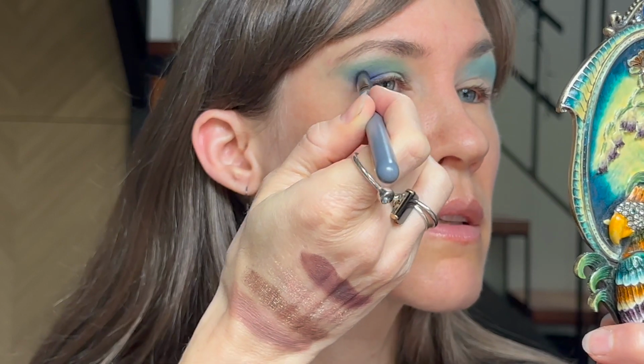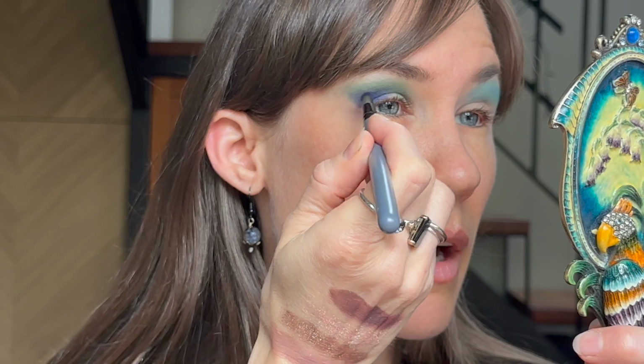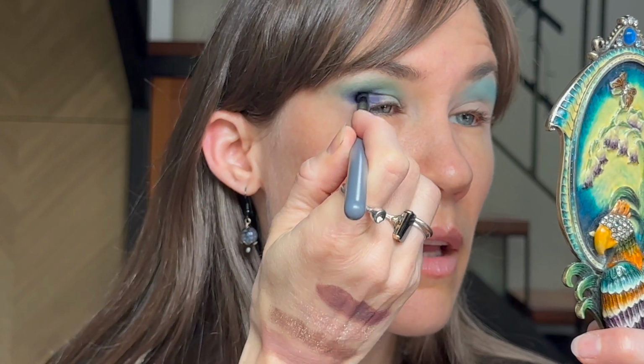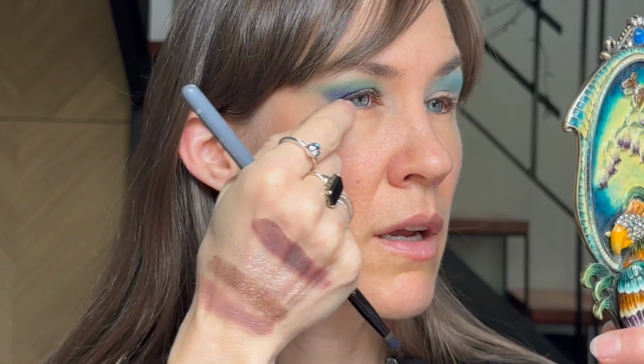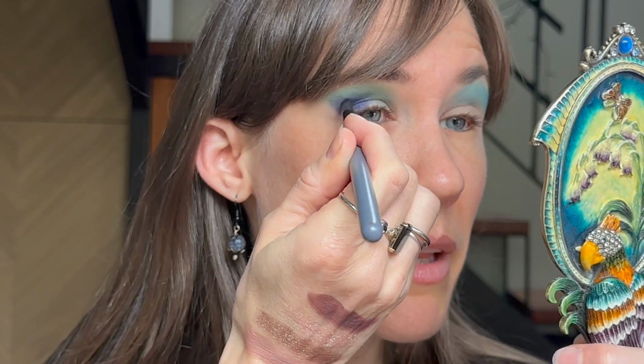I've heard that these really deep purples and blues are hard to formulate. They do look a little patchy. I sometimes just have trouble with patchiness on my eyes, especially where my hoods come over. So I don't know if that's my eye or the palette. It could be a combination of the two, but that does look a little bit patchy to me, just for what it's worth.